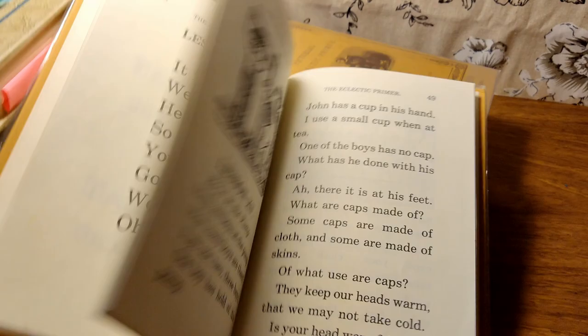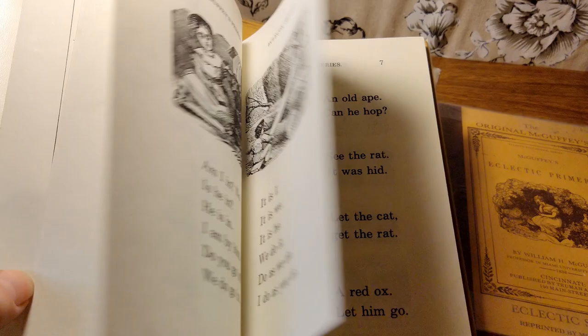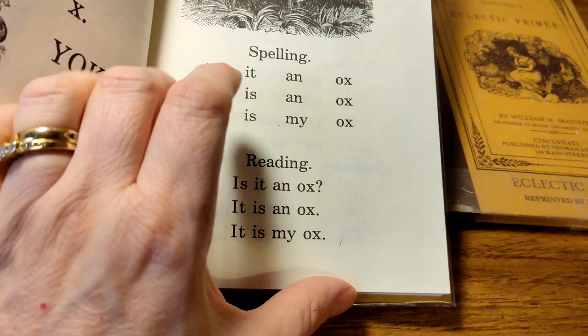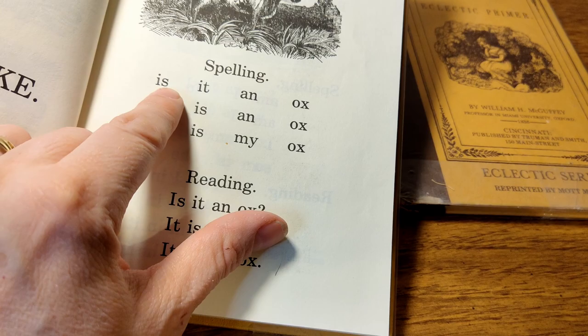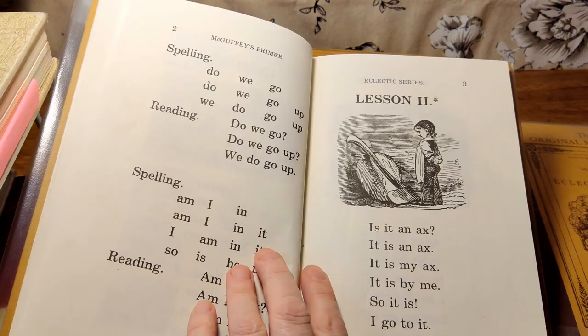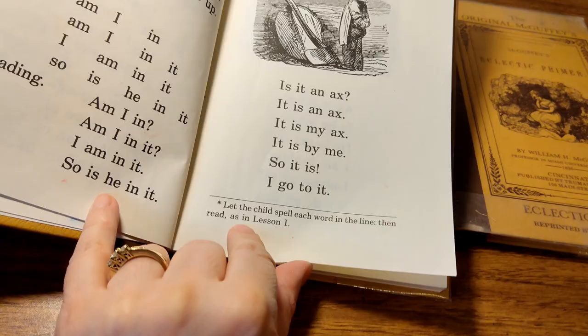I kind of diddle-daddle with that one, but I get really serious when I get to the Pictorial Eclectic Primer. And by the way, in these old books, whenever it says spelling, that's what we call sounding out. So when they said make sure you're spelling, they wanted the children to practice sounding this out. You know how you say is slow, is fast, is, right? So you do that with this, and the lessons are short and sweet and to the point. Lesson one has them sounding out and then reading. Lesson two says, let the child spell each word in the line, then read as in lesson one. So even though they don't say spell and read, that's what they want them to do.